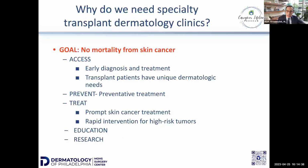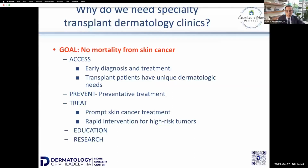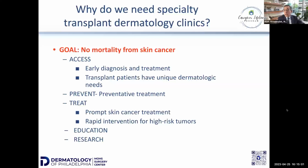And with that, we start to see some side effects. And unfortunately, skin cancer is one of those, and that's what we're going to talk about today. But there's plenty of hope. There's things that can be done to prevent you from getting skin cancer. And there are ways to approach transplant patients with skin cancer to make sure we maximize outcomes, getting prompt skin cancer treatment, making sure you raise your hand and let your transplant patient teams know, especially your dermatology offices, that you are a transplant patient.